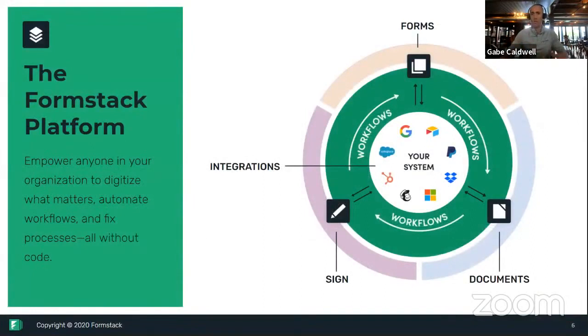We have 3 products here today we'll talk about. Forms would be data collection. So if you have a paper-based form that you're using today, a tax form, we can turn that into a digital form and help you to streamline the collection of that data. Documents would come into play where you need to generate any type of document with data that lives inside Jetpack Workflow. Sign is our HIPAA certified e-signature solution.